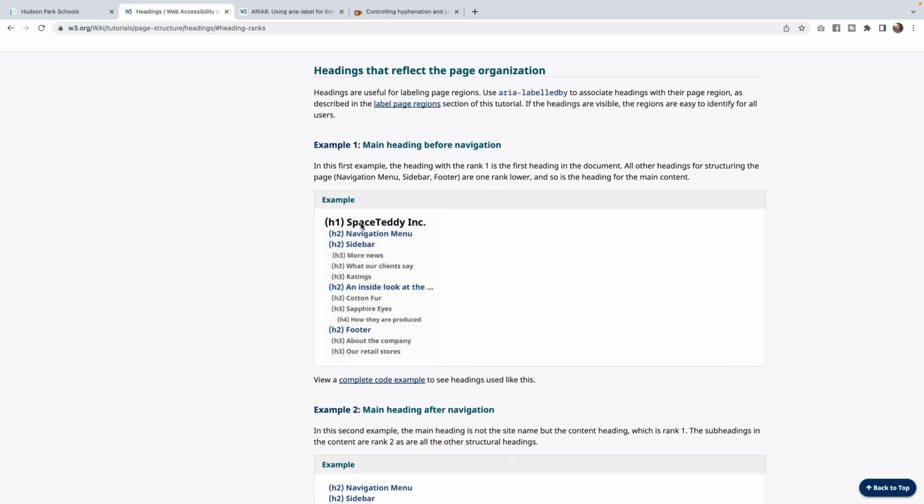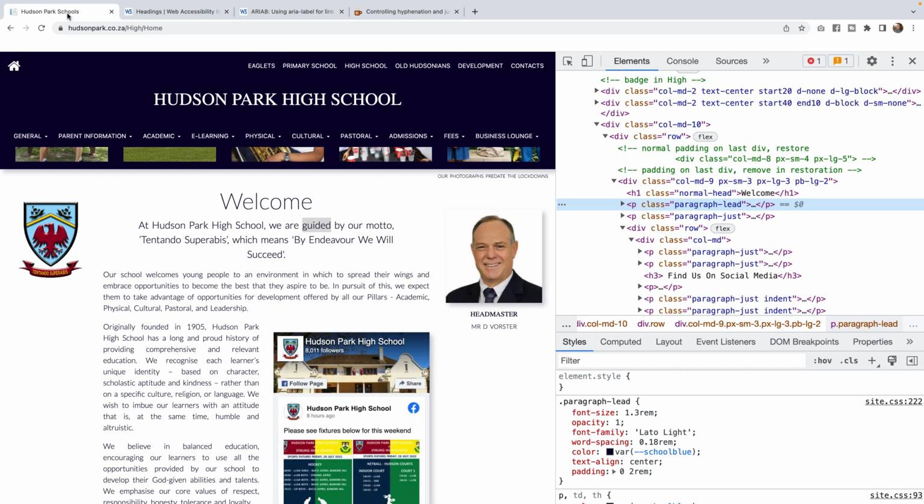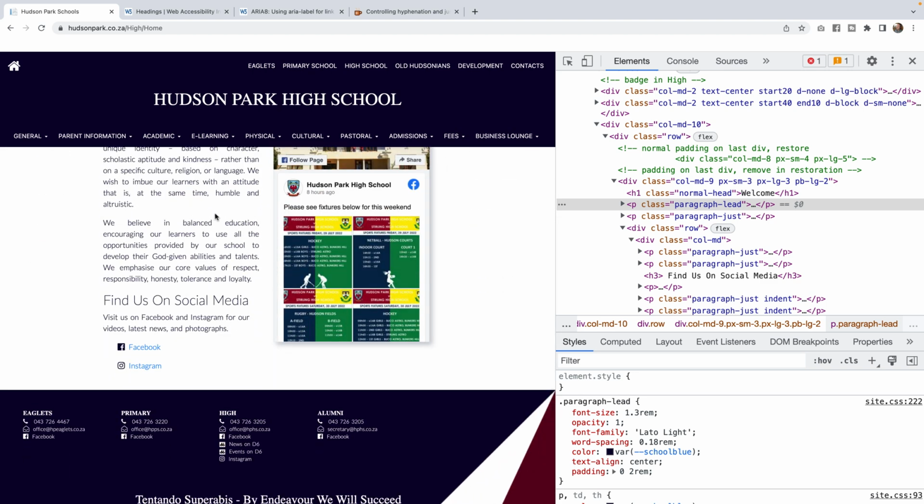or we put the H1 up here and the navigation becomes the H2 with the sidebar and the footer H2, which we'll get to down the road. So there's really only one H1 per page. So if Hudson Park High School is the H1, then welcome becomes the H2 in here as well. So just watch for those kind of pieces going forward.